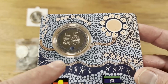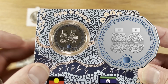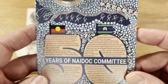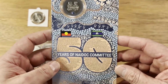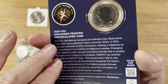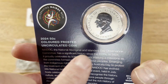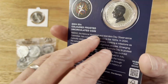This is the colored coin where it's got the blue around the edge, as you can see here, which is like the Aboriginal art around the edge, with also the Australian foliage for the 50 that they've got there with the two flags. As you can see here, the two flags with the foliage and the blue steps and everything else, signifying that Aboriginal art. So obviously 50 years of the NAIDOC committee. Definitely a very good collectible coin. This is one of the first coins that we've had now with King Charles for a 50c, and I really like the back here where it's got the frosting around the king. I think the coin actually comes out really nice from a 50c coin perspective.